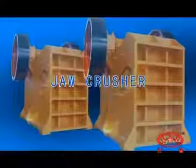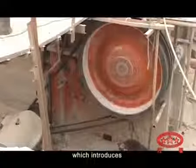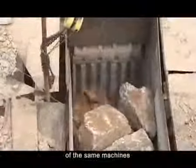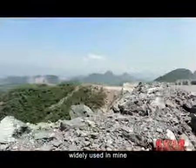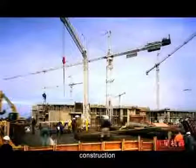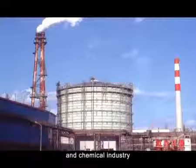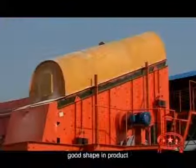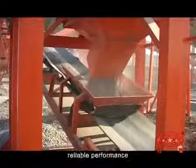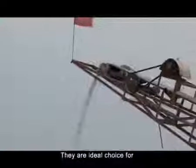Jaw crusher. Our jaw crusher is a high-efficient and energy-saving machine, which introduces the successful experience of the same machines at home and abroad. This series of jaw crushers is widely used in mining, metallurgy, construction, road building, railway, water conservancy, and chemical industry. They feature a high crushing ratio, good product shape, simple structure, reliable performance, and low operation cost. They are an ideal choice for primary crushing.